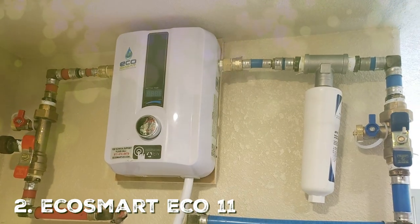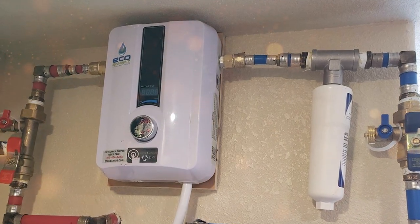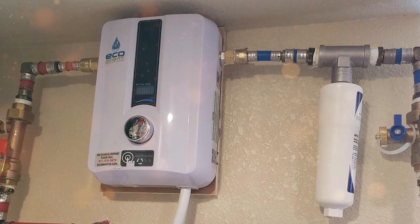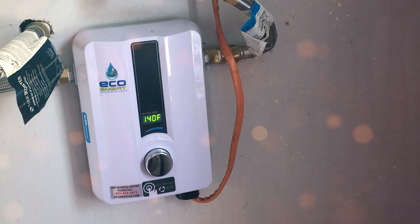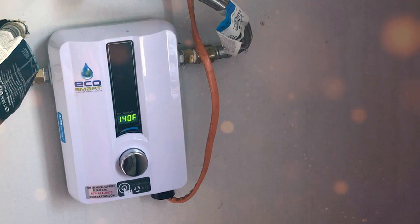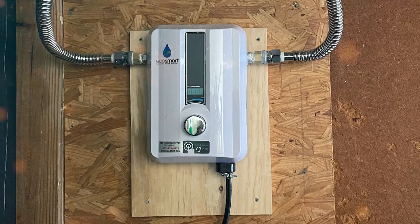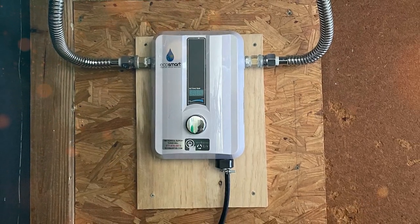Coming up at number 2 on our list is the EcoSmart Eco 11 Electric Tankless Water Heater. This is a marvel in the world of tankless water heaters. With a modern design that's sure to blend well with your interiors, the EcoSmart Eco 11 is a fine example of quality engineering. The unit features stainless steel and copper components for increased efficiency and durability. When it comes to usability, this model is quite straightforward. With its digital temperature control, setting a preferred water temperature is a breeze.